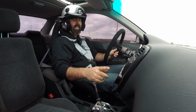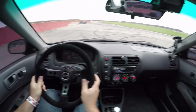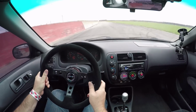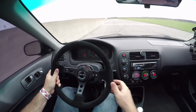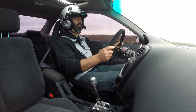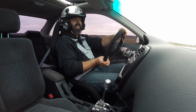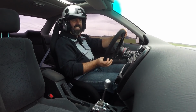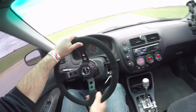Yes. It's nice having all this information here on the AEM gauges. And the car feels or sounds a lot spicier with the 3-inch exhaust. Let's see how she feels. Man, this gearbox is so nice. Man, the brakes are a lot stronger. Thank you, Stage 4 Motorsports, for those Hawk DTC 70s. They're working nice. Man, the car feels lively.